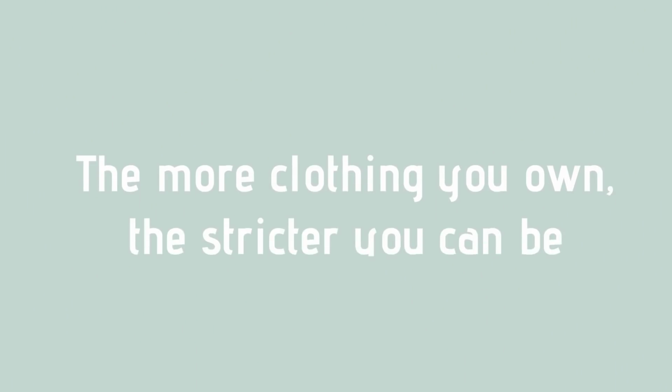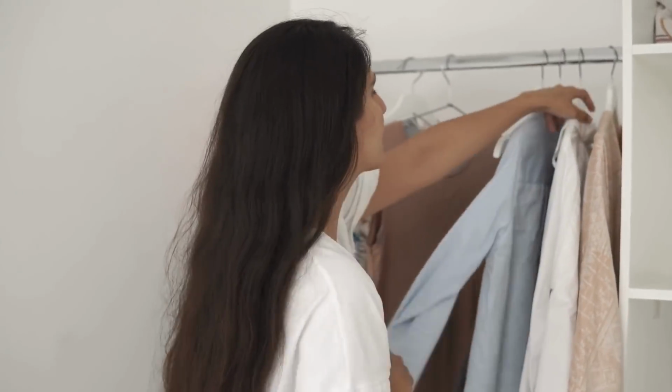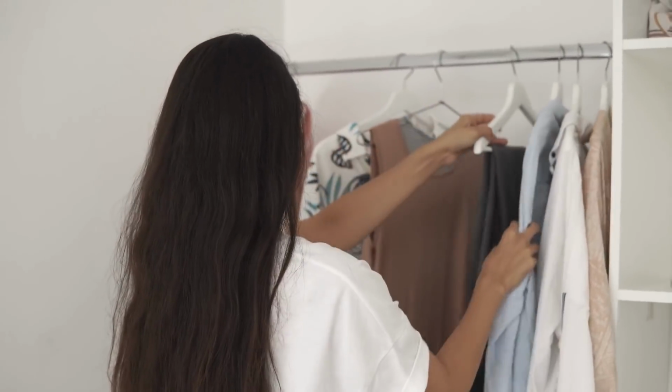So the first guideline is the more clothing items you have, the stricter you want to be. So for example, if you have 150 clothing items in total, you get to be super strict and only keep the items that you are absolutely 100% sure that you love. But when you only have, for example, 75 clothing items, you get to be a little bit more lenient and, for example, choose to only let go of the items that you are absolutely 100% sure you don't love. So first see how many clothing items you have and how strict you want to be.